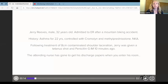I'm just going to pause for a moment so we can talk about this together before we go in and see him. So Jerry Reeves, he's a 32-year-old, and he's been admitted to the ER after a mountain biking accident. He has a history of asthma. He's had that for 22 years. He's on different medications for his asthma, and he has no known allergies. Upon admission, you will note that he has a laceration on his shoulder, and that has since been sutured. He's also been given a tetanus shot and a penicillin injection due to his accident.